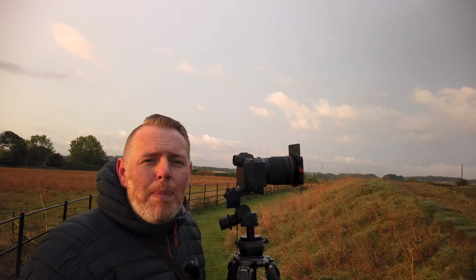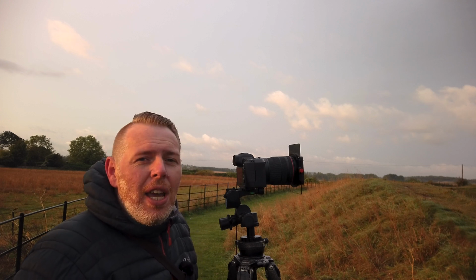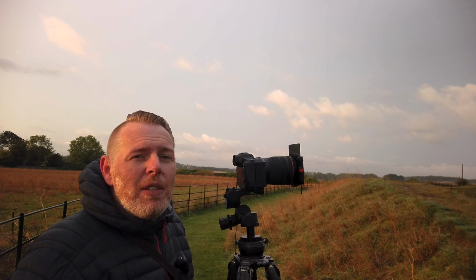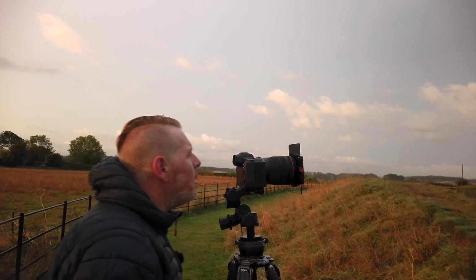Well, I was just about ready to pack up, but the light's just come out. We've got a little bit of light illuminating the church. It's not amazing, but it's a lot better than I thought it would be. So we've had a little bit of a touch. I'm going to try and get a couple of pictures before that disappears.